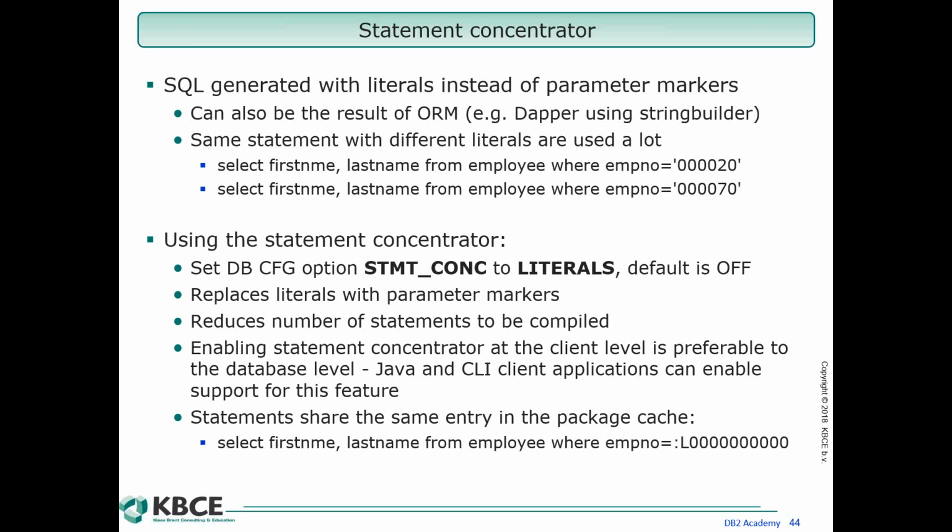What you see typically if you have this string thing going on is that your package cache tends to explode. You make it bigger and it's not big enough, and you make it even bigger and it's not big enough. Then that is a clear sign that you want to look at what's inside the package cache, and you very often spot it immediately. What you do then is go to the database configuration and use the statement concentrator. You set the statement concentrator to literals; the default is off. Therefore the optimizer takes the time to look at whether, if I substitute the literals by parameter markers, I can find the same statement in the package cache. If not, I unfortunately have to compile it, but if I can find it, I already have it compiled.